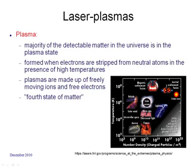Almost all detectable matter in the universe is in the plasma state. Plasmas are made at high temperatures when electrons are stripped from neutral atoms. Their constituent parts are freely moving ions and free electrons. They are often called the fourth state of matter because of their unique physical properties distinguishing them from solids, liquids and gases. The figure shows characteristics of typical plasmas. Solids, liquids and gases are found at the bottom right of the diagram.